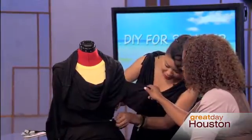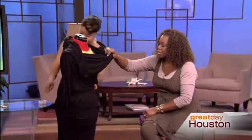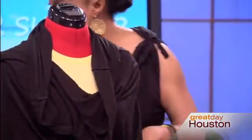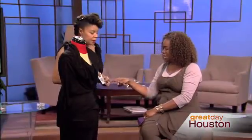So that's really it. What gives you that cowl neck feel, or appearance right there, is the fact that it's the bottom of the t-shirt that has all that extra material right there. And there you go. You can see right there how you start to get the basic style. Then you just start manipulating it any way you want to.